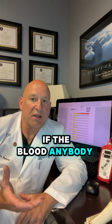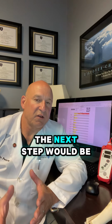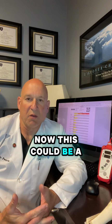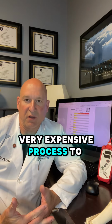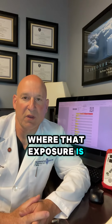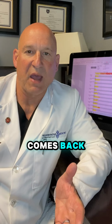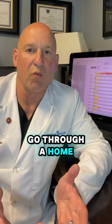If the blood antibody test does come back positive, the next step would be to determine where that exposure may be. Now, this could be a very expensive process to determine where that exposure is, so I would always suggest getting the blood test first. Obviously, if the test comes back negative, there's no need to go through a home evaluation.